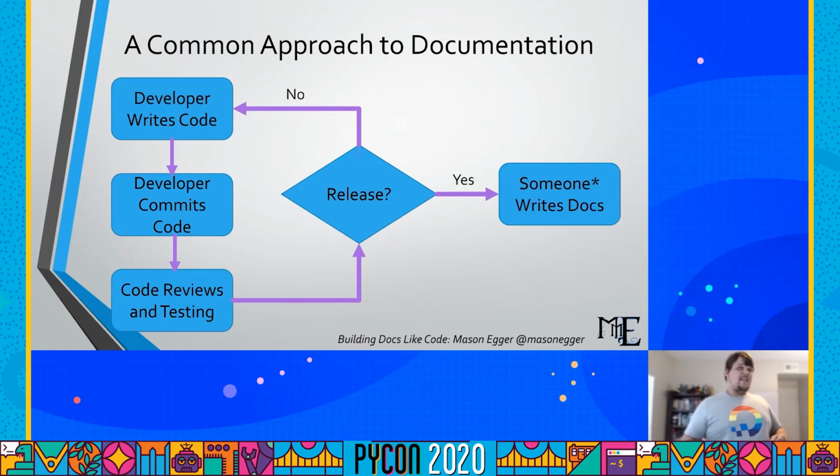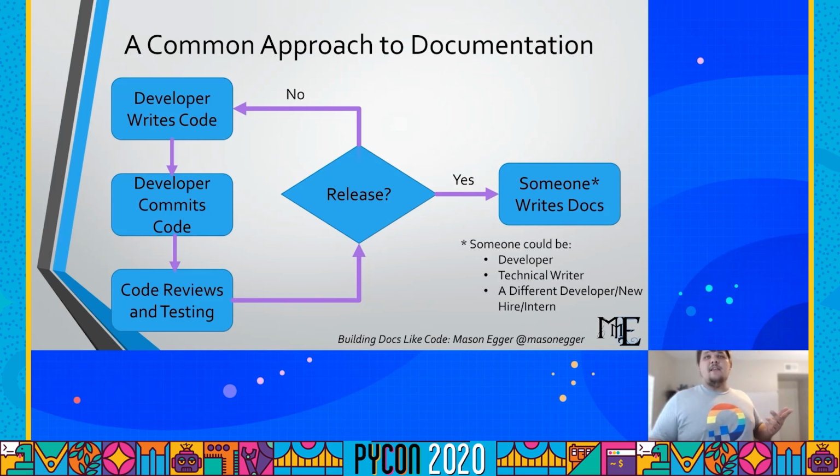If the answer is yes, on the other hand, well, someone now needs to write the docs because now the customers are expecting to have docs with their code. So now this other person could be a developer, it could be a technical writer, it could be a different developer who wasn't even on the project, it could be a new hire, it could be an intern. That would lead to some really interesting docs to have your intern write your documentation, but it does happen.